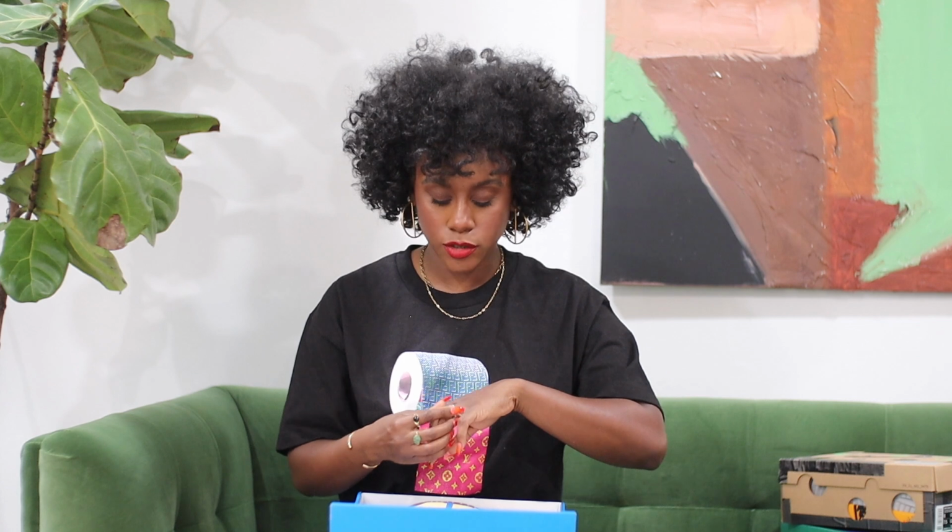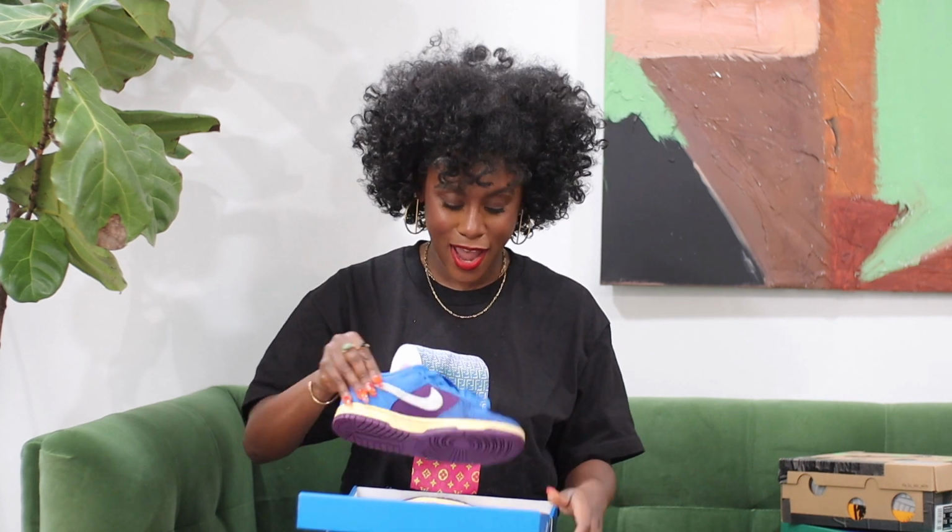These are Dunk Low SP, and this was a Nike Dunk collab with Undefeated. I saw these long before they launched, and I was like, I have to get them. Got online, entered the draw, and I didn't get selected. I entered like three raffles. I didn't get selected. And here comes Farfetch as the plug. Okay, they had your girl.